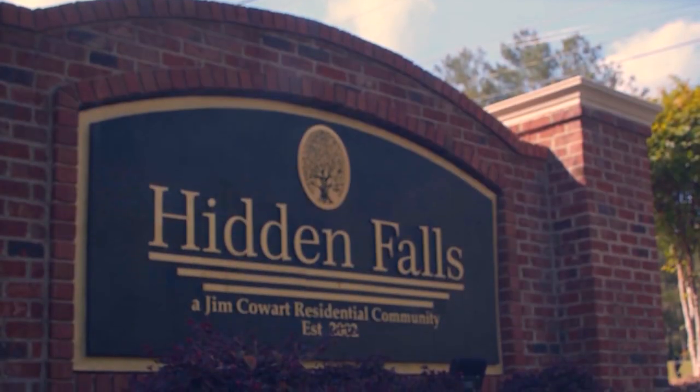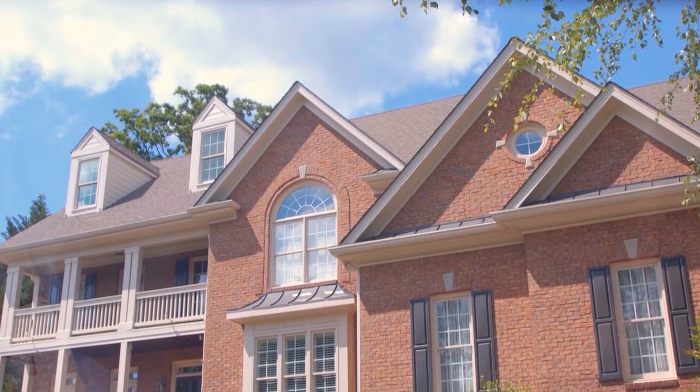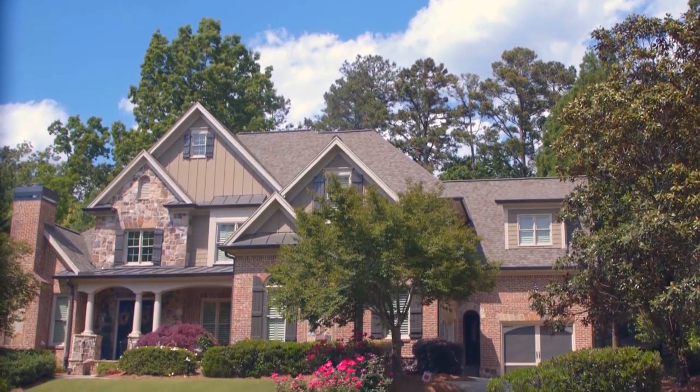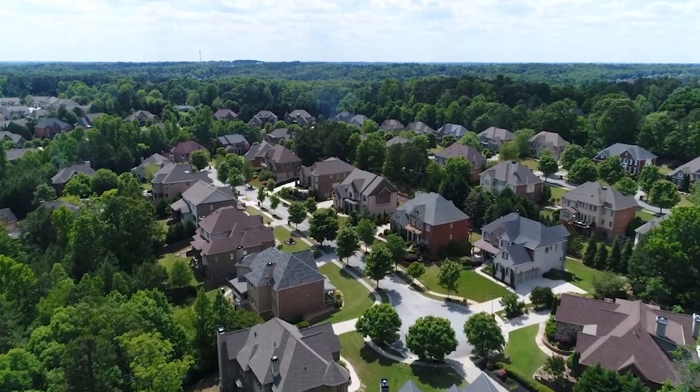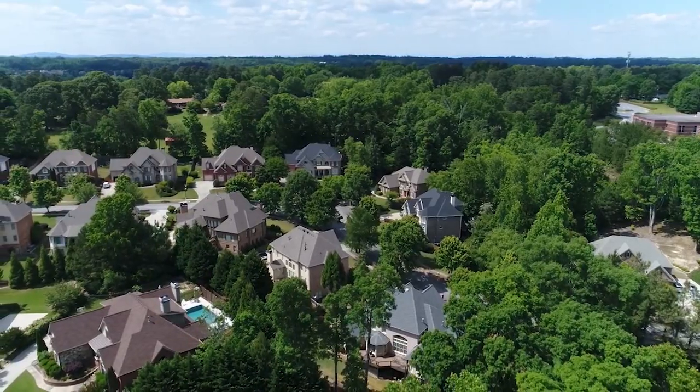All right, last on the list for sought after neighborhoods is Hidden Falls. So just like the majority of the neighborhoods that we've talked about, these homes were also built in the early 2000s all the way until about 2008. In this neighborhood, you are going to find big 2-story traditional homes on basement lots. Most of these homes have been updated. Now, these homes are huge. You're going to find anywhere between 6, 7, 8,000 square feet.